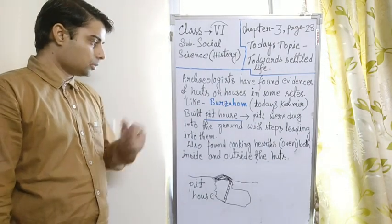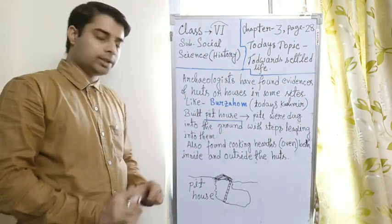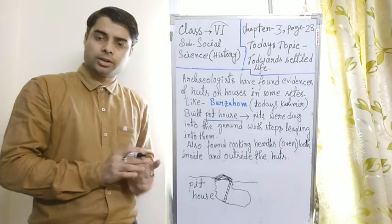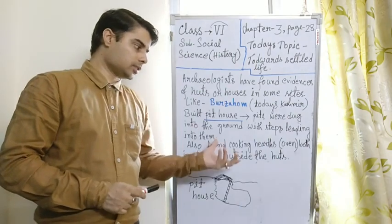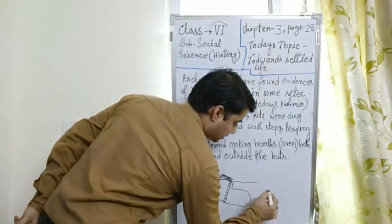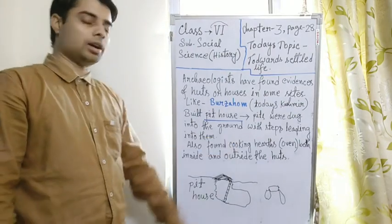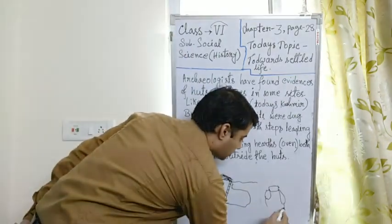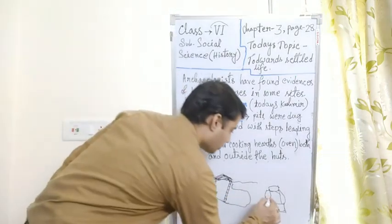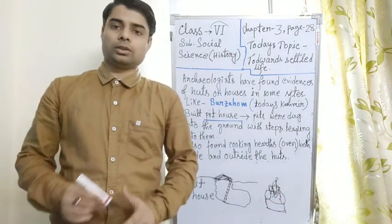They also found some hearths. Hearths means an oven or stove-like thing, made with clay and some stones, and they found them both inside and outside the huts, inside the pit house and also outside it. It is not a simple oven; we made this type of hearth with 3 stones together. Sometimes they managed with soil. This type of hearths were found at that time. So fire was there in this way, and they could burn things in the hearths.